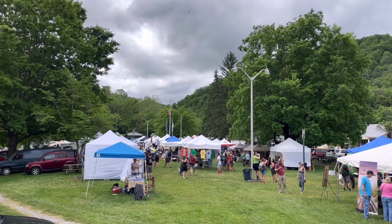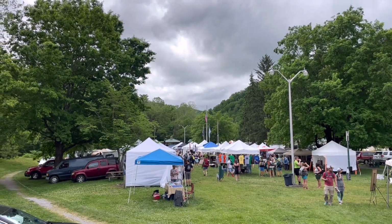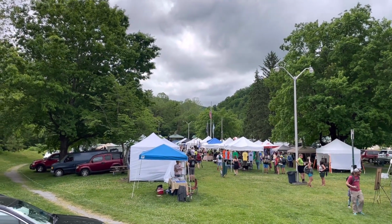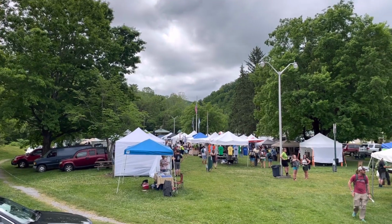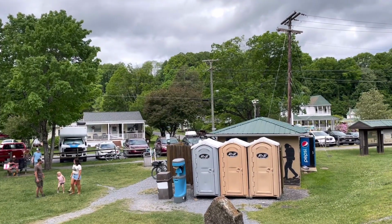These are like the knick-knack people. Then there's food vendors in the middle, music stage. Then you have some of the bigger names that are further down. So we're out here at the Trail Dayz, and guess what? I won a Nemo air mattress, and it happened to be the one that I liked the best. Woohoo! Thanks, Nemo!